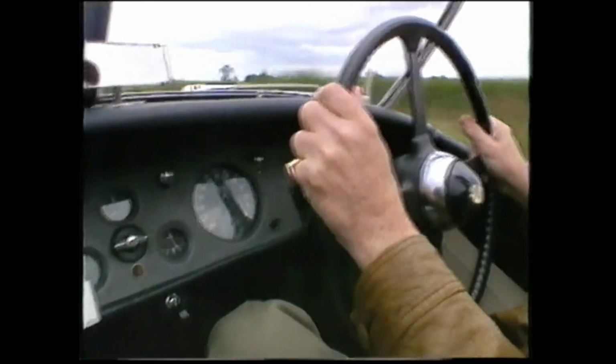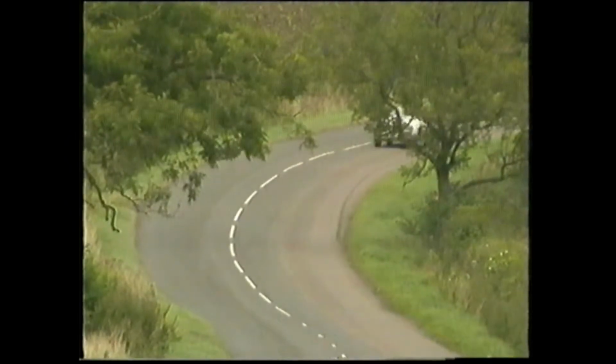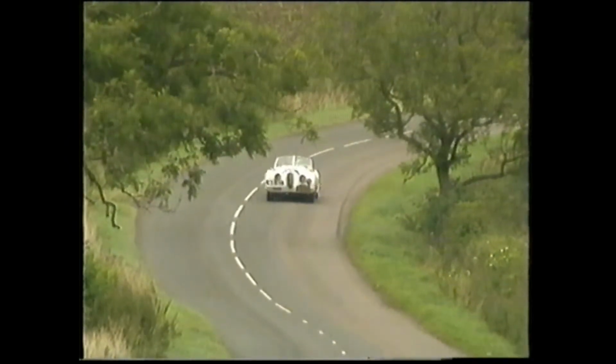Until the XKs came along, sports cars were noisy and brutish, with bone-jarring rides and very primitive controls. This is really very civilised. The ride is firm but comfortable. These nicely shaped seats hold you through the corners, and the gears, only 4 of course, sneak in and out with beautiful precision.